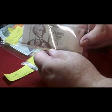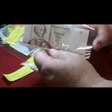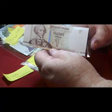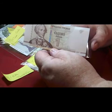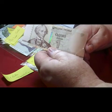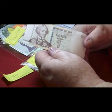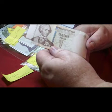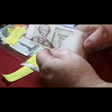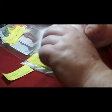This one is a one ruble brown note from a place called Transnistria. Try that again for the third time. Transnistria. It's from 2007. The gentleman on the note is General Alexander Suvorov, and he was around between 1730 and 1800. He is the founder of a place called Tiraspol, which I believe is in Transnistria.